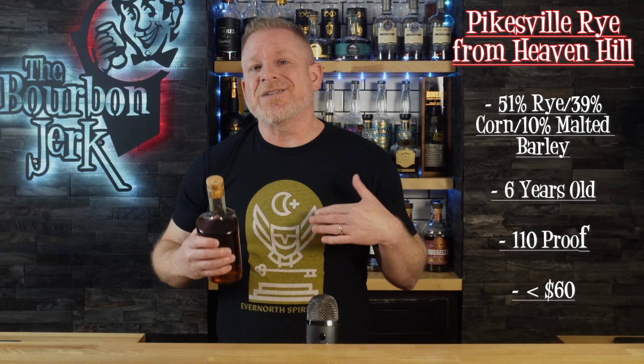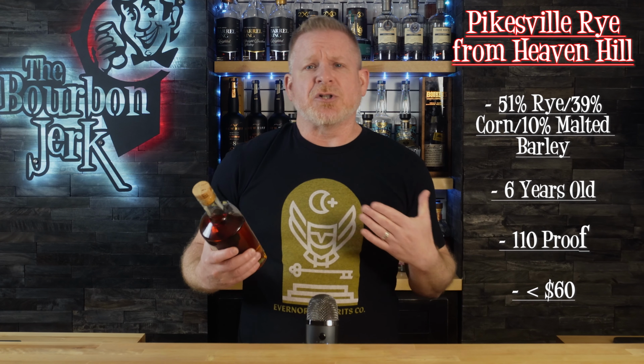While the Woodford Reserve and the Sazerac ryes are good beginner level ryes, this one feels a bit more like an intermediate level rye. It dials up the proof quite a bit, comes in at 110 proof, and it delivers a really well-rounded rye experience. Great balance of sweet and spicy. If you like vanilla, brown sugar, orange peel, clove, spice, give this one a try. It's got a 6-year age statement, and I feel like this one is just a bit overlooked, but it's a fantastic value at about 59 bucks.